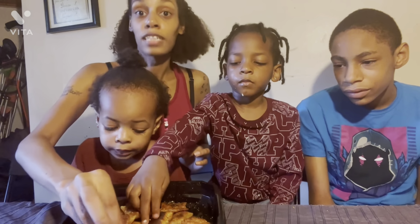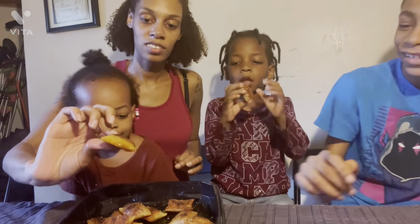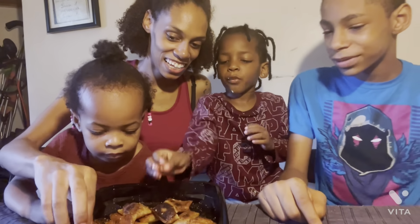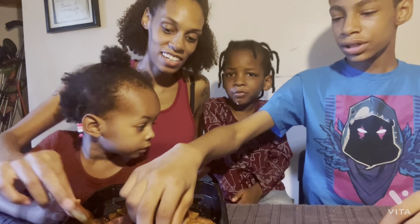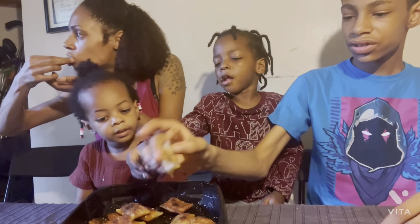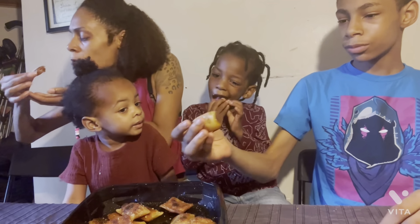Okay, let's try it. It looks disgusting. No, I'm not saying your cooking sucks. It looks disgusting for our pizza rolls. Look at that. The best one I can see. What is this? Garlic sauce?